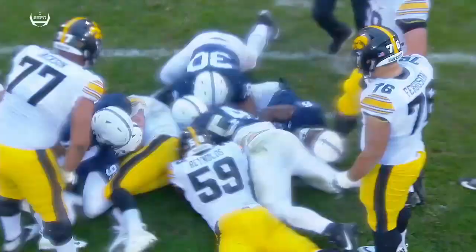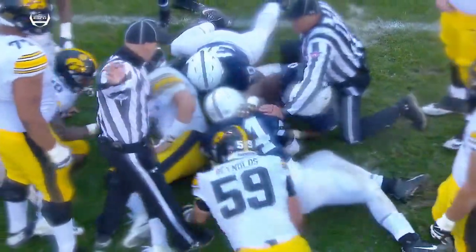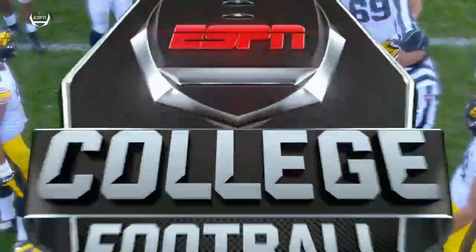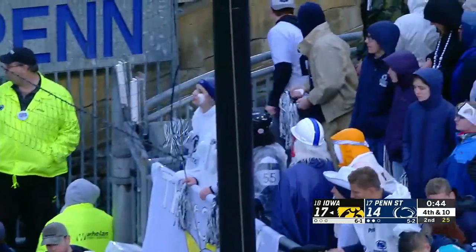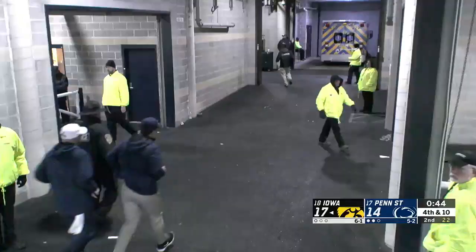So if Iowa recovered the football, then I understand the timeout, right, to stop the clock. Obviously, there's the official right there pointing that direction. And so James Franklin is looking at that. And if that's a change of possession, why would you call the timeout? Right. And Ross Reynolds is handing the football to the official, and he's pointing the other way. So some chaos, some confusion.